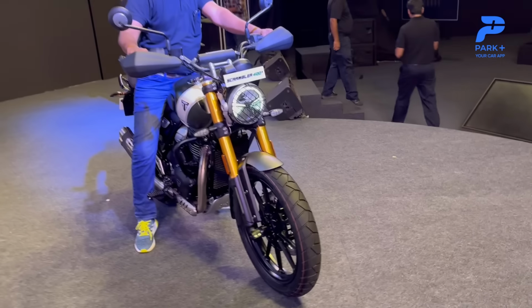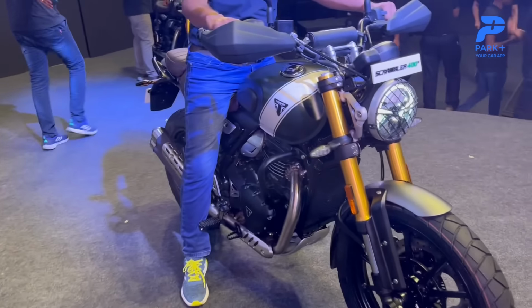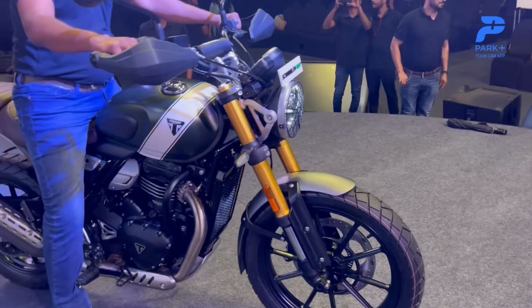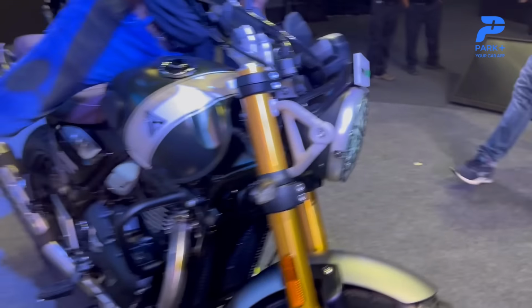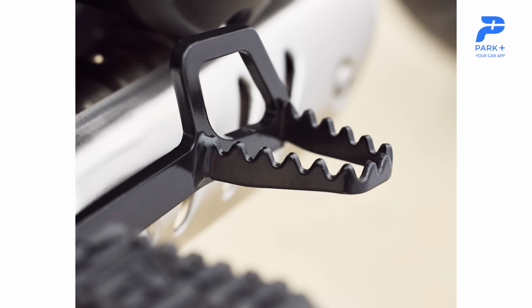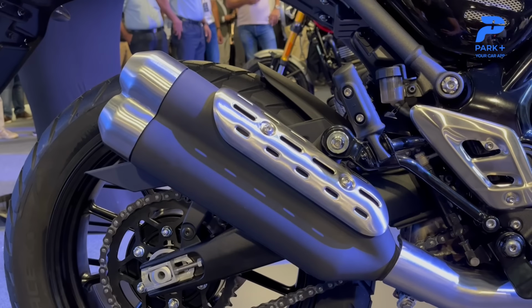This is the Scrambler 400X. The price of this has not been announced yet. It's the same engine, the same chassis and the same suspension, just tuned a little differently. Of course, there are some bits over here which are Scrambler. Again, you get a grille in front of the headlamp, and the foot pegs. Of course, they are serrated foot pegs for better traction. Look at that. Yes, and the exhaust has been treated differently as well.